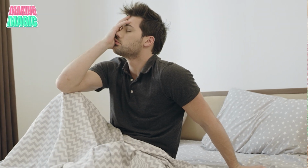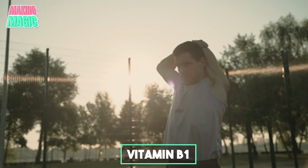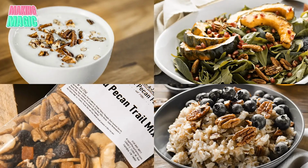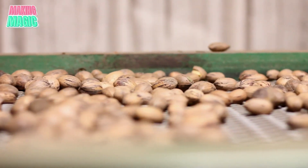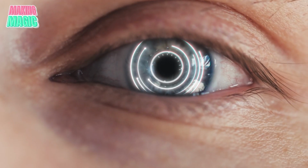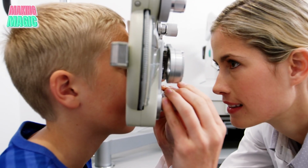You feeling sluggish? Well, pecans are a great source of B vitamins, especially B1, which helps convert food into energy. Including pecans in your diet can help you keep energized throughout the day. Now, vitamin A and antioxidants in pecans play a role in maintaining good vision and protecting against age-related eye diseases like macular degeneration.